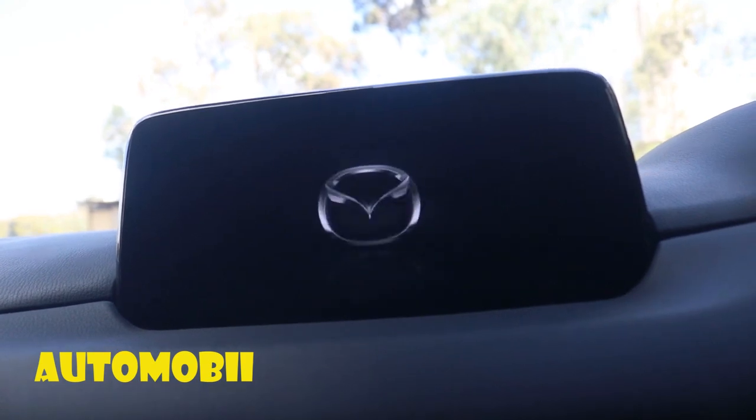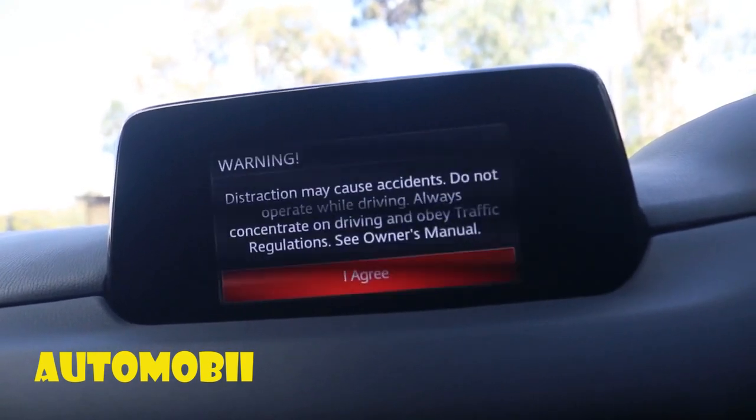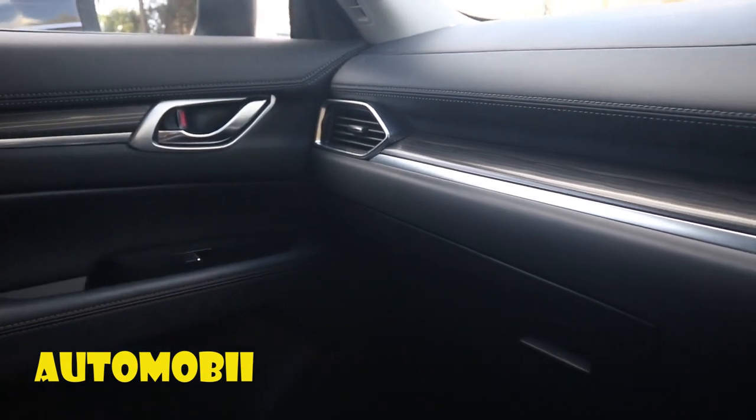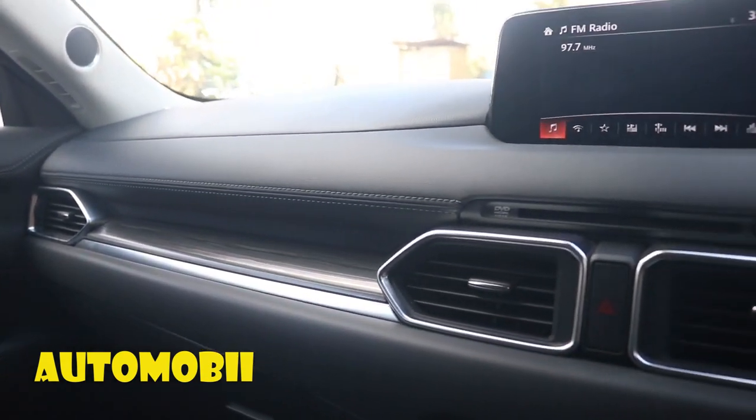Yes, so great people, I'm seated in the second row of the KF, the new generation of the Mazda CX-5, and I can tell you it has a major difference when compared to the first generation. First of all, the infotainment touchscreen is quite bigger in terms of inches compared to the first generation, and it pops in and out from the dashboard. Also the dashboard has been redesigned to accommodate big air vents of the AC.